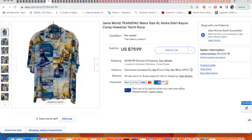Okay, so now I believe we are back to my repeat buyer. Yes, and he got this for $80 minus 15%. So like $68, I think he got it for. And it was one of the newer ones that I listed as well.